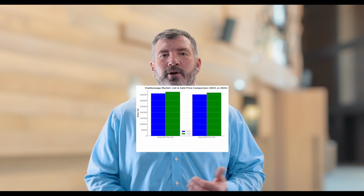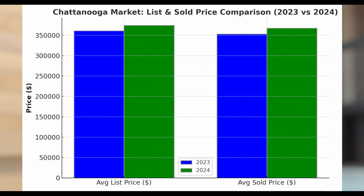All right, so next let's look at list price and sold price. The average list price increased from $360,792 in '23 to $374,306 in '24. Keeping in line with that, the average sold price saw an increase from $353,227 in '23 to $367,273 in '24. This shows us what we know to be true, in that homes in Chattanooga have seen even more appreciation despite the lower volumes that we currently have.